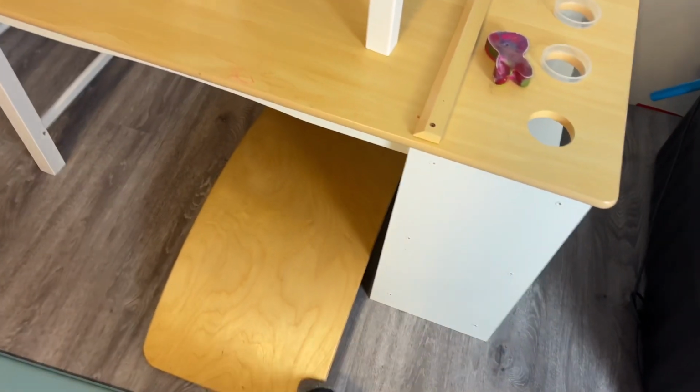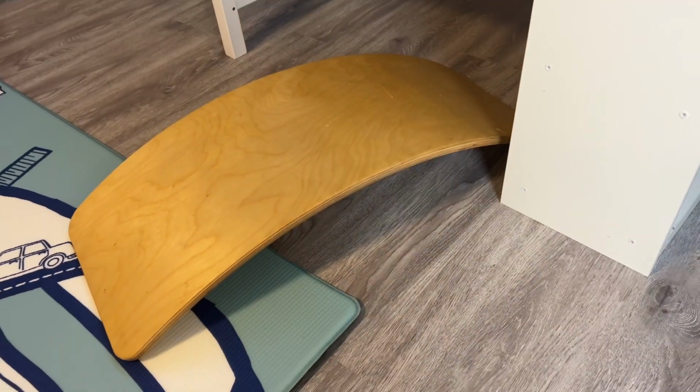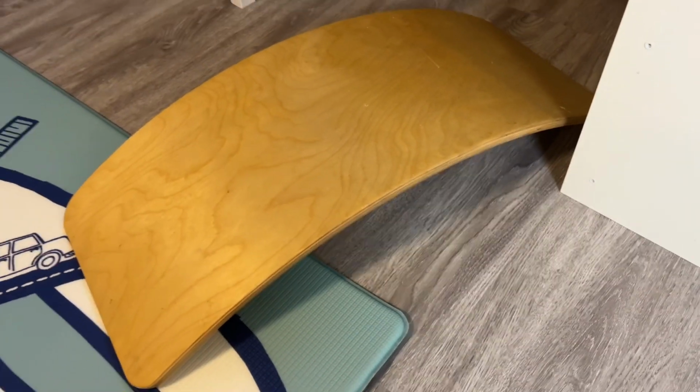And I think we're gonna get rid of our wobble boards just because it's not being used and it is really big. We did use it way back, especially when my kids were a little bit younger, but I think time has passed and it's time for it to go.